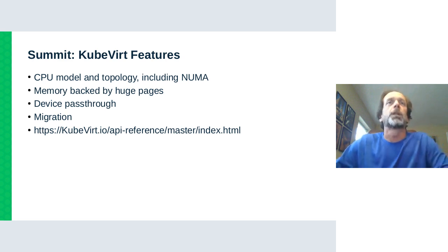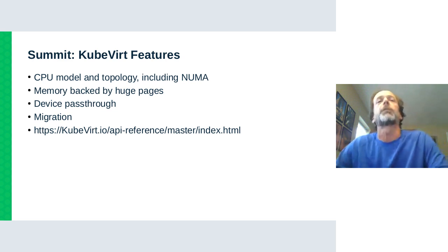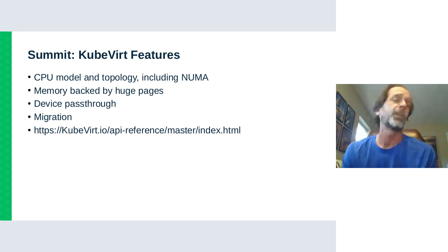Okay, so Lewis's question: is Virtlet tied to KVM QEMU? What about Xen or VirtualBox? Virtlet is tied to QEMU KVM, as is KubeVirt, actually. Neither of these projects support Xen, VirtualBox, or any other open source virtualizers.